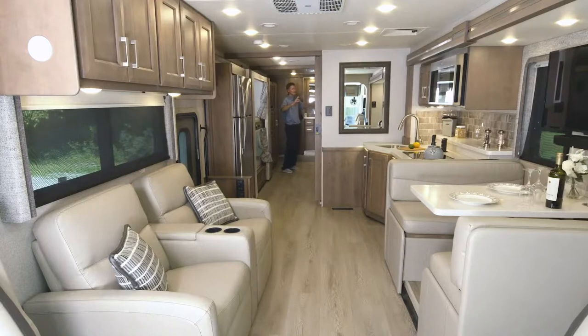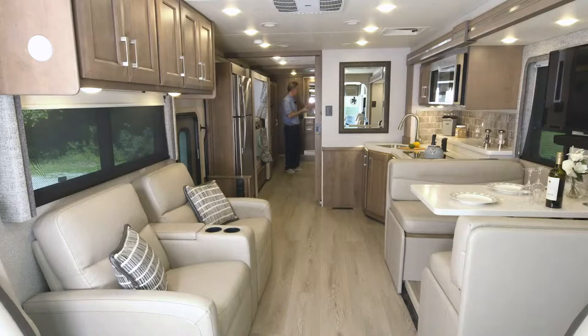What's nice is one of the two air conditioning units is right here in the bedroom. So it's your own oasis, your own temperature, right? They can keep their area what they like. You can keep it what you like.